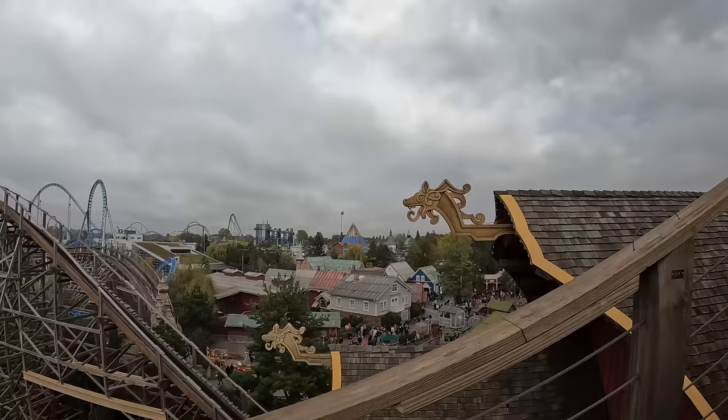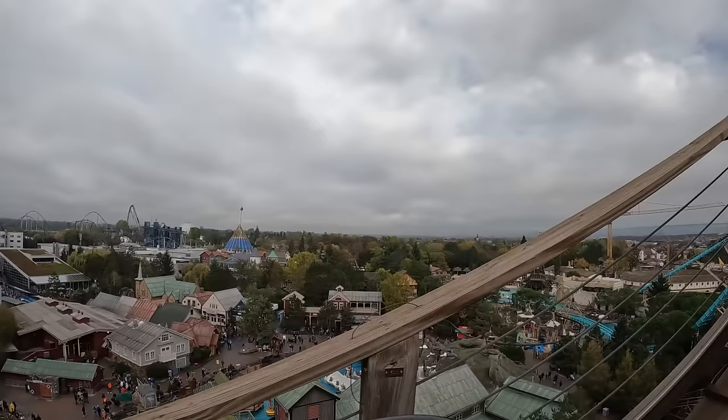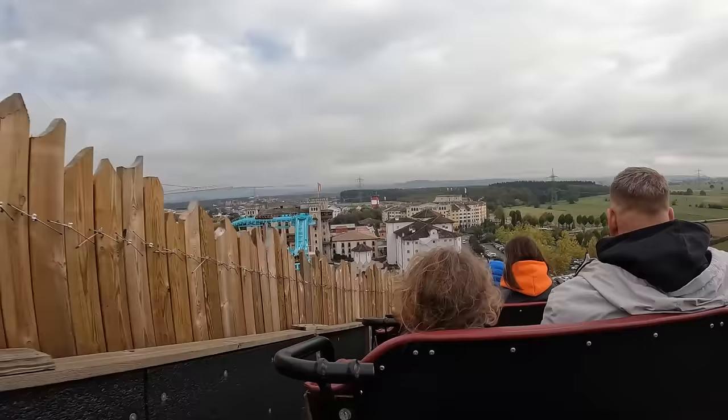Great view out over Europa Park. What a skyline, it looks even better with the new coaster, Voltron. So pumped to ride that next year. And yeah, you can see Kronosar and Rulantica over there in the distance as well. Rulantica being the big water park, we're not visiting there this time. But we did film a vlog in the summer, so check it out if you haven't already seen it. Let's go, Woden. Whoa!